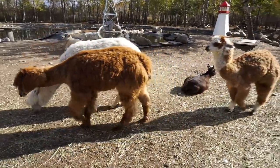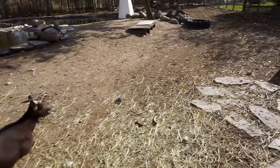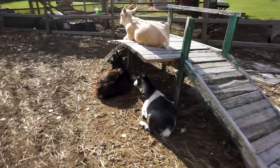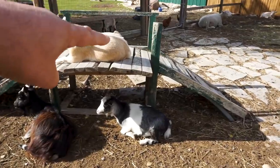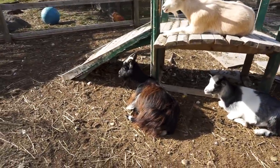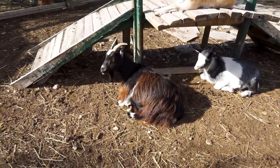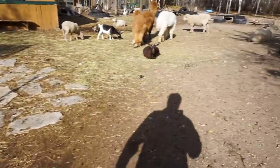The alpaca and Coco over here. We've got, looks like Holly. And we've got Billie Jean. So these two are a year and a half old. And then we've got Blackie. So Blackie is the matriarch of the yard. She's the alpha female, and she's the oldest.